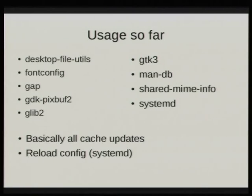All of those that we have already are basically updating some caches, so they are all very simple. They just call whatever cache tool update thing they have and are done with it. With the exception of systemd, which actually reloads the configuration of the systemd modules or whatever they are called. Units. Yes.